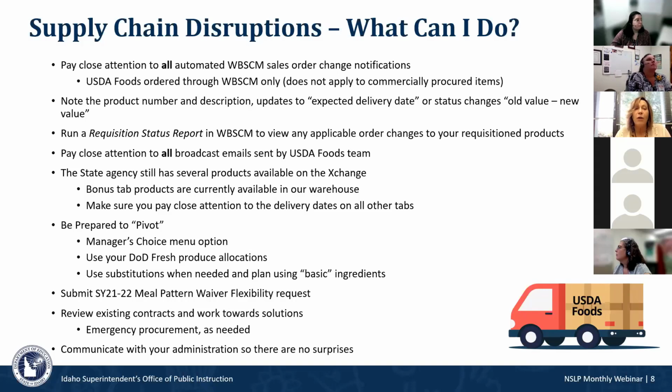You need to look very deliberately at the product number of the product and the product description. And you need to pay attention to the update columns. What is it telling you? Was there a change to the expected delivery date, or did the status of the product change?